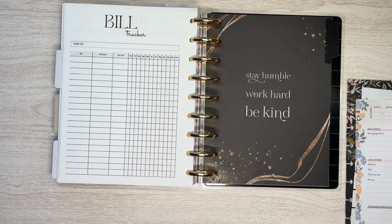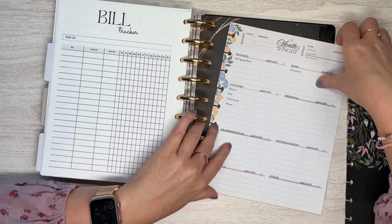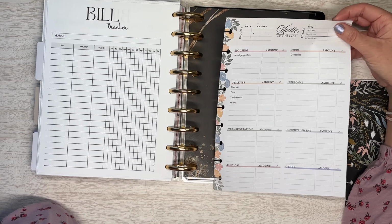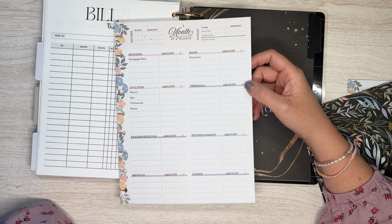All right, now we can get to these. I keep finding stuff. That's the crazy thing. So I hope it's not confusing, you guys. I'm sorry. If you have any questions, you can ask me down in the comments. I will respond. All right, so this was my plan for 2024.